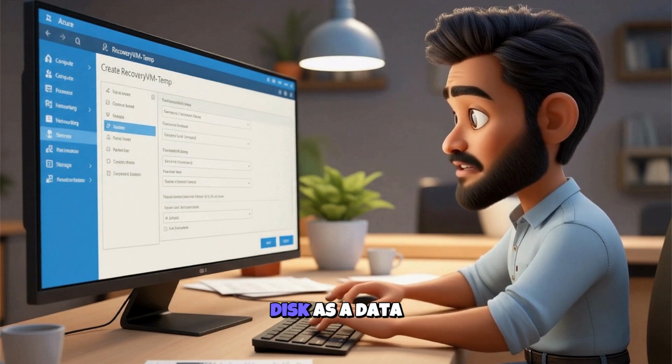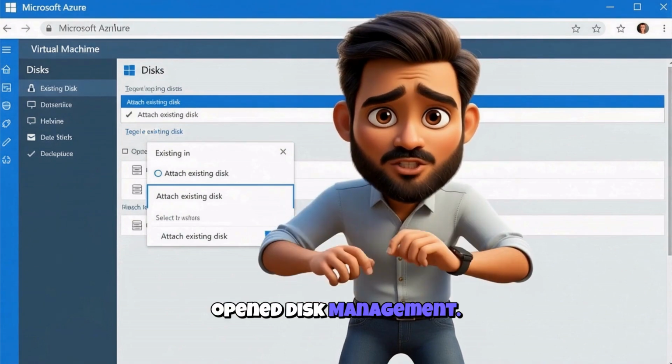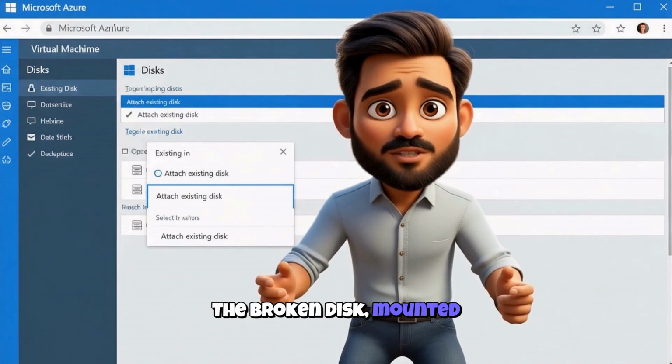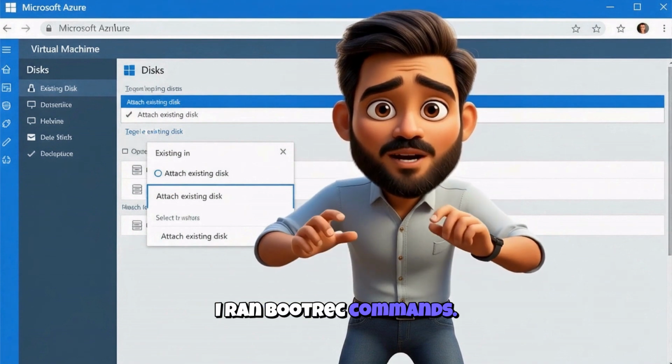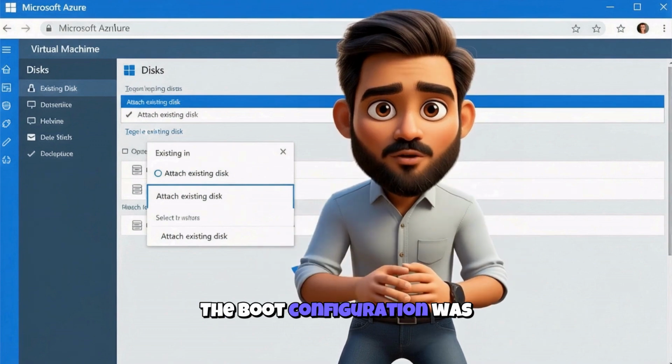I attached the broken disk as a data disk. The attachment succeeded. I logged in and opened disk management. There it was. The broken disk mounted as drive F. I ran bootrec commands, fixmbr, fixboot, rebuildbcd. The boot configuration was restored.